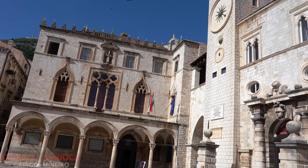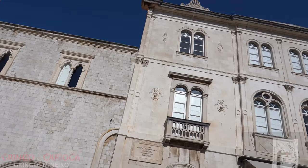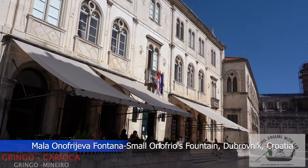This is the old port? No. Huh? What is this called? Dubrovnik.